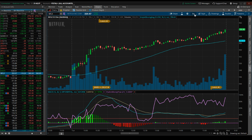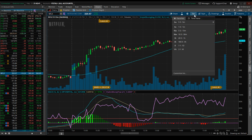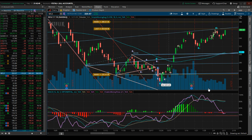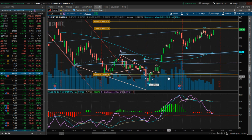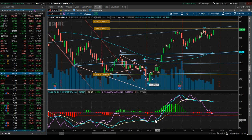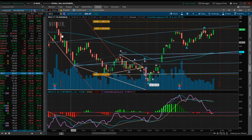Let me just switch over to the daily real quick. Obviously, it's going to change based on your time frame and your volume. So if I switch to the daily time frame, it's going to look a little bit different, right? So here you can see this is another good indicator. Back when the market was puking and crashing all the way down to 231, what was another indication of a reversal other than this kind of Morningstar setup?